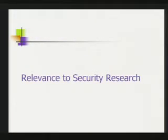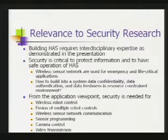Relevance to security research. So you are all coming to the security seminar. What I want to convey to you is that building hazard-aware spaces requires an interdisciplinary team and expertise, as demonstrated in the presentation. And security is critical to protect information and to have safe operation of hazard-aware spaces. I just want to emphasize that these wireless sensor networks are used for emergency and life-critical applications, so we want to make sure that nobody is going to mess up the system.